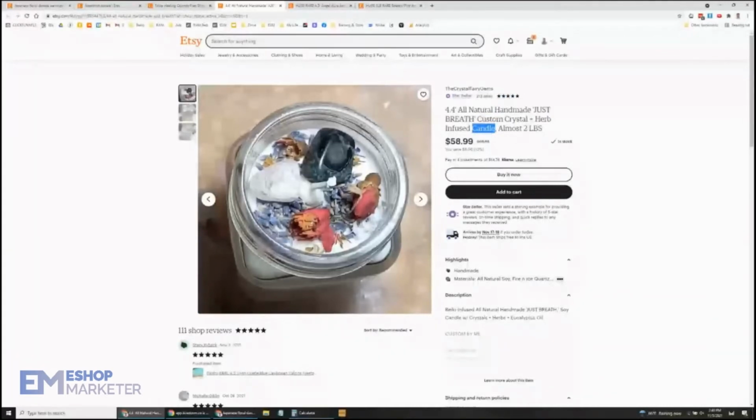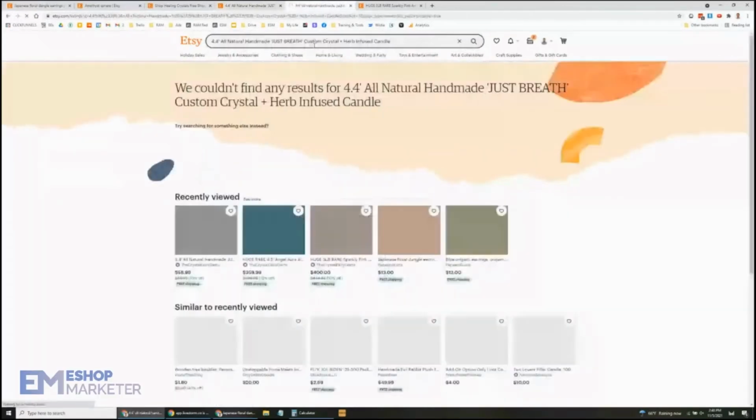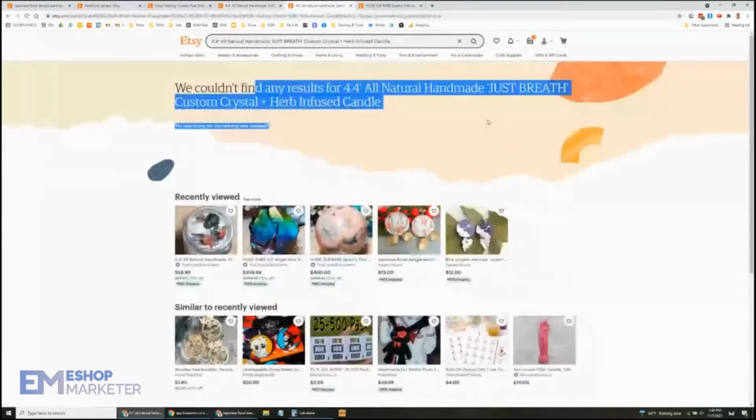But you've buried the word candle really far down beneath like 10 other words. So what would actually be better would be a shorter keyword. Because if we look up this whole big long keyword, we're not going to get many results. You can see how long it is. They couldn't find any results. So that's kind of unfortunate. It's such a long keyword that it doesn't find it.